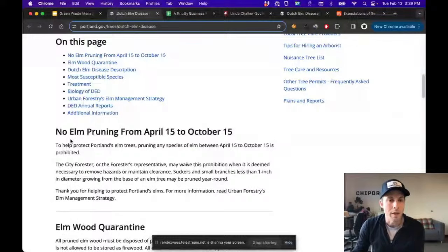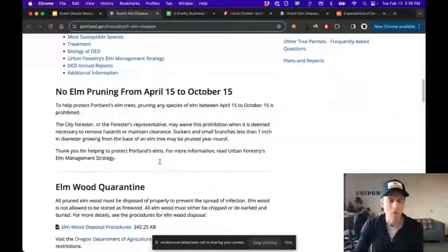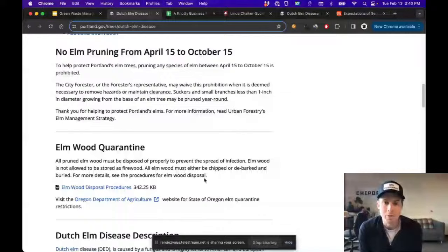Now, these may be very similar to ISA approved procedures, so it may be very similar all around the country. This just happens to be the city of Portland's policy. Reading here: all pruned elm wood must be disposed of properly to prevent the spread of infection. Elm wood is not allowed to be stored as firewood. All elm wood must either be chipped or debarked and buried. And for more details, see the procedures for elm wood disposal.